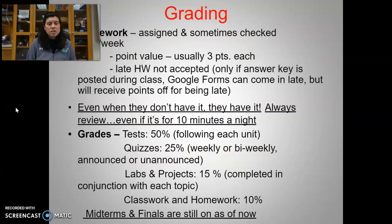Grading in this course, the grades are weighted, so tests are 50% of the students' grades. They're following each unit. Quizzes are 25%, so that is weekly or bi-weekly quizzes. The quizzes can be announced or unannounced. There are occasional pop quizzes in this course. Labs and projects are 15%, so they're completed in conjunction with each topic. So there might be 2 labs in a unit. And then classwork and homework is 10%.